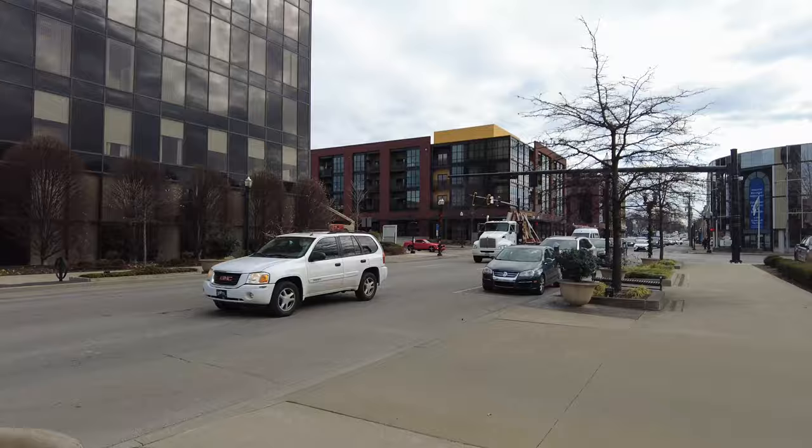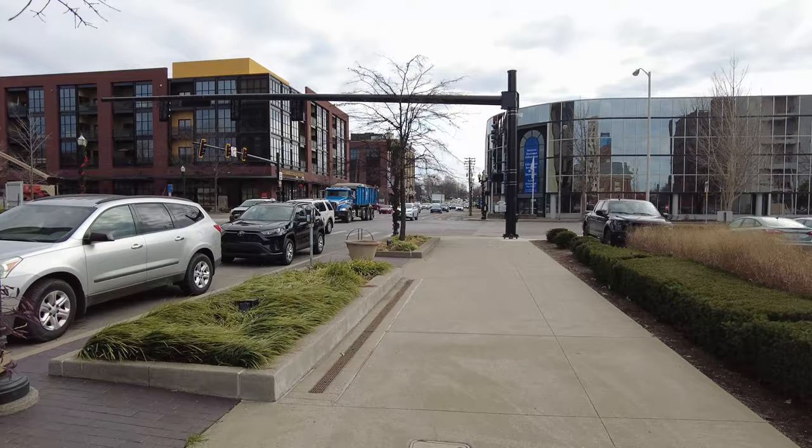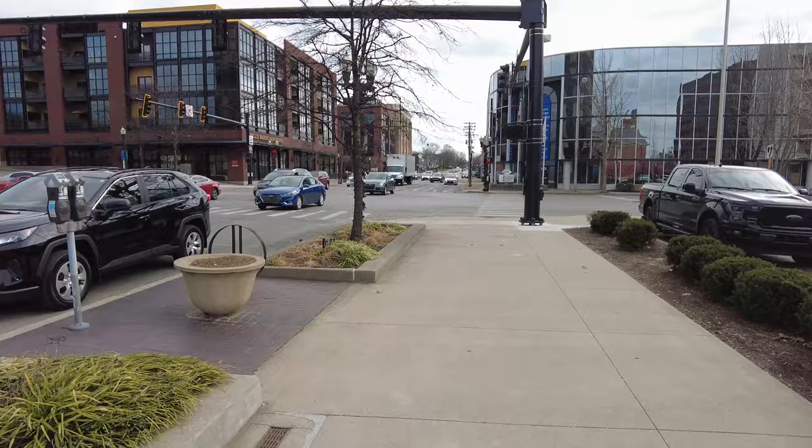All right, and this is the other end of downtown Lexington. If you keep going straight down Main Street here, it turns into Richmond Road, which takes you all the way out to Richmond, Kentucky.